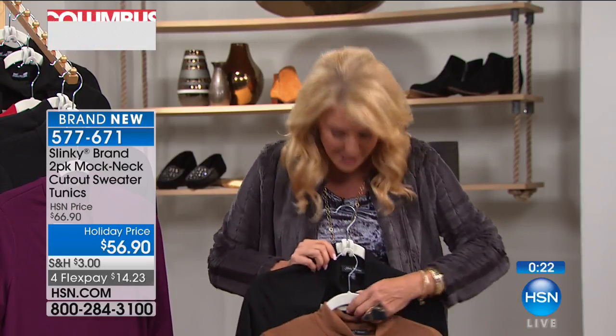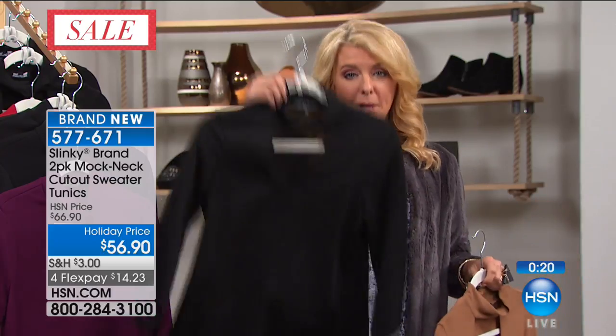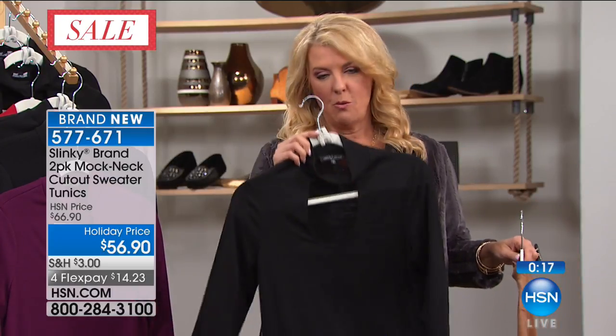They're very refined. They're very expensive looking is what it is. And the best part is, you get two. Everyone gets a black one, and you know, you're going to wear this so much. You're going to go, why didn't I get more colors? And then you pick your colors.